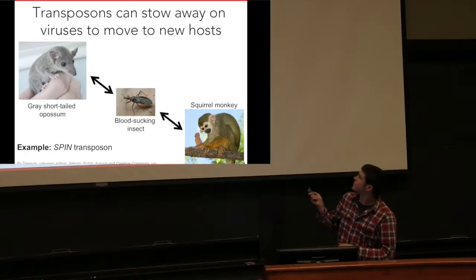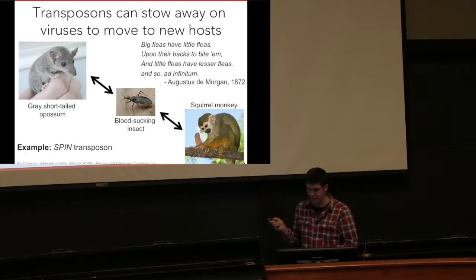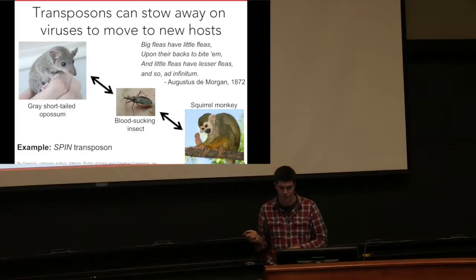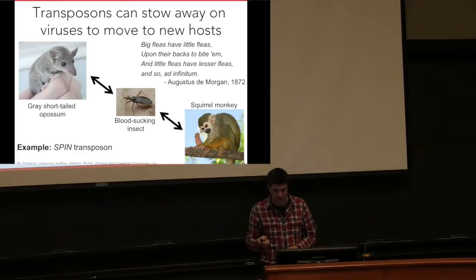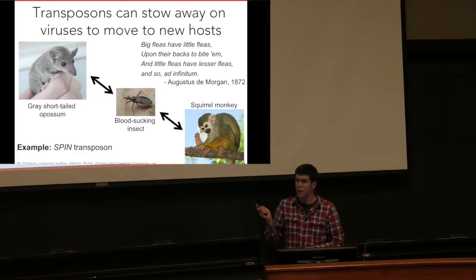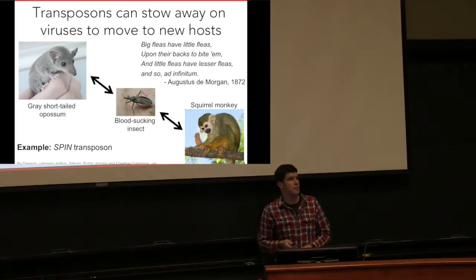And to take this excerpt from this nice rhyme by Augustus de Morgan from 2 centuries ago, big fleas have little fleas upon their backs to bite them, and little fleas have lesser fleas, and so ad infinitum. Where the big fleas might be this guy, little fleas might be the virus, and the transposon might be even the smallest.